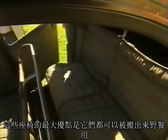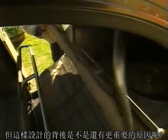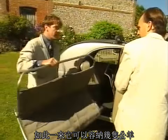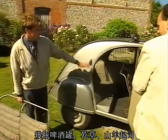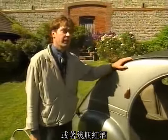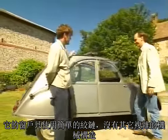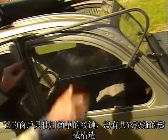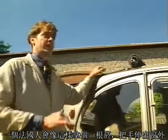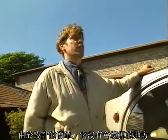One of the greatest things about 2CVs is that all the seats come out for picnics. But, I mean, there was a more serious reason, wasn't there? Yeah. It would be very easy to put a couple of male sheep in the back there, or possibly beer barrels, or certainly some hay, or some goat's cheese, or bottles of wine. And these mad windows, I mean, why? Just simply, there's only a hinge. There's no complicated winding mechanism. And the window just flaps down with gravity. The French guy would be there with his elbow and a cigarette and driving along. And total simplicity. There's nothing to go wrong in the window.